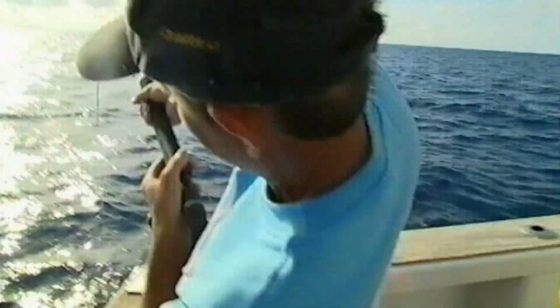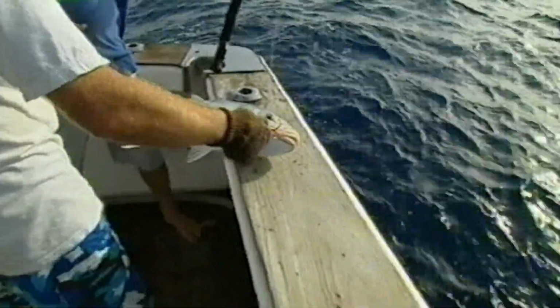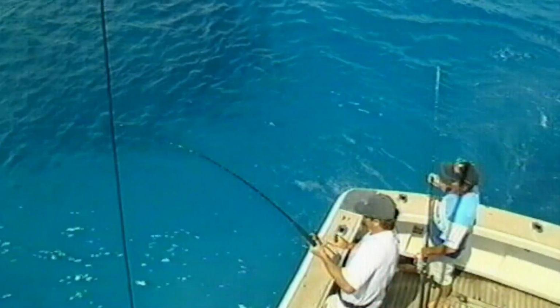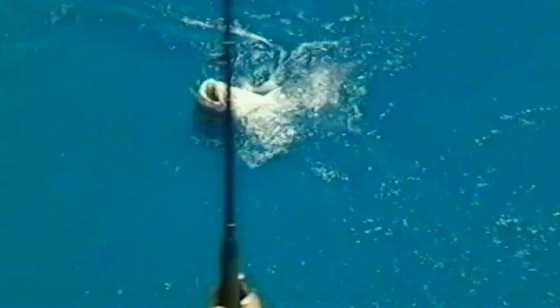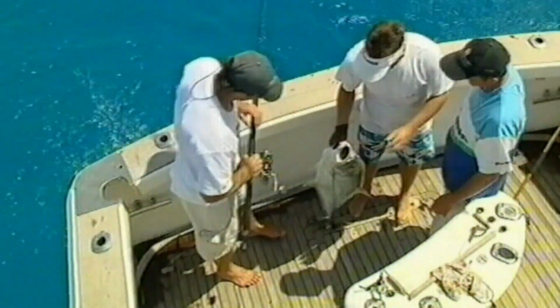A fish finally takes hold and Tim lands a nice golden trevally. A great Spanish rod. Nice fish. Then something bigger. Woo! How good is that one? Gobbled that down, didn't he? Gosh, he's gobbled that down.